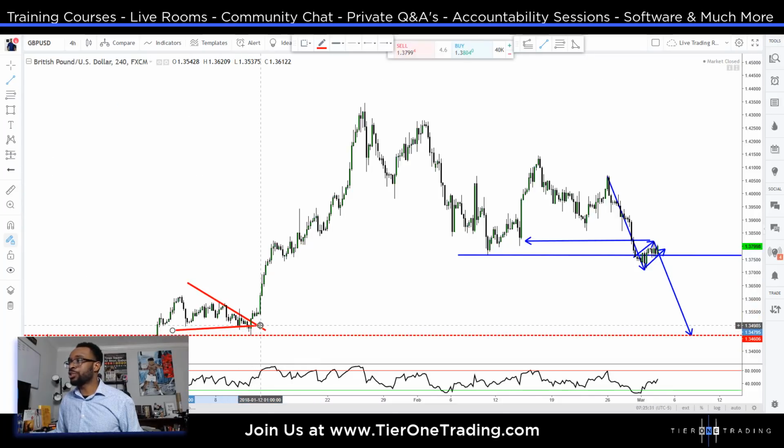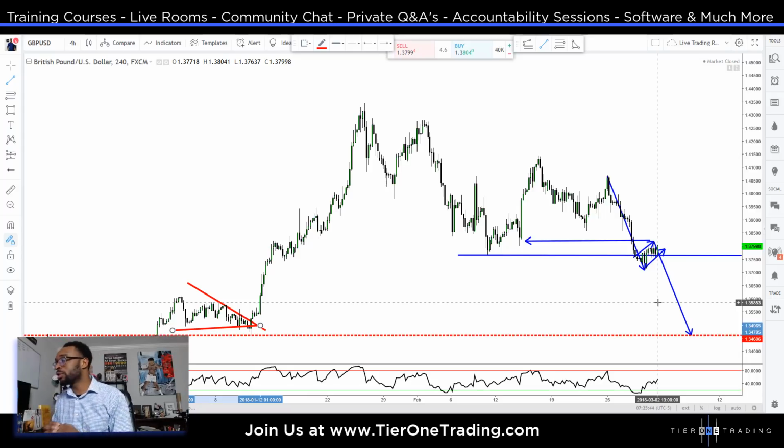So pullback traders, you can certainly look for a pullback, a chance to get short, more like a classic trend continuation trade, because this one you do have the, well, yeah, you can make the projection that we are going to continue lower here. So cool stuff right there.